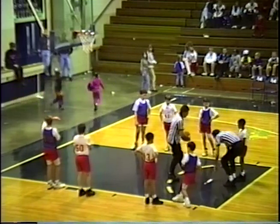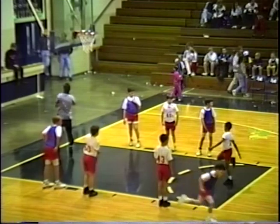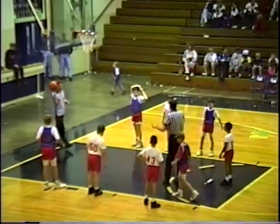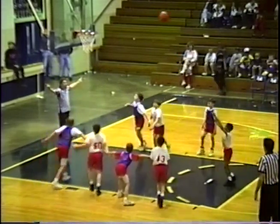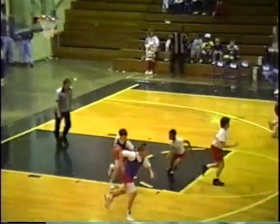To get a little repair on the court, we have to mark the 12-foot line for the ABA. Sometimes the tape gets worn off, so we're doing a little cosmetic surgery to the floor. Shirley's tip is no good. Rebounded by the 76ers.